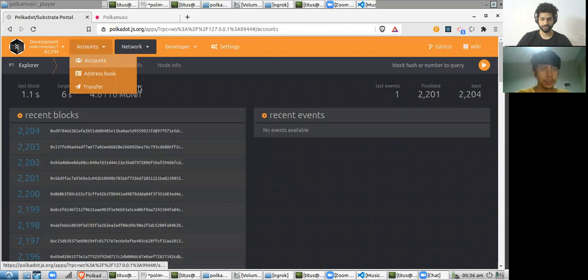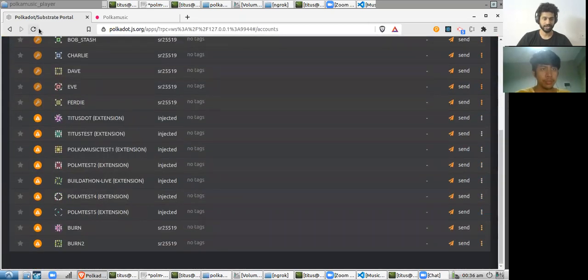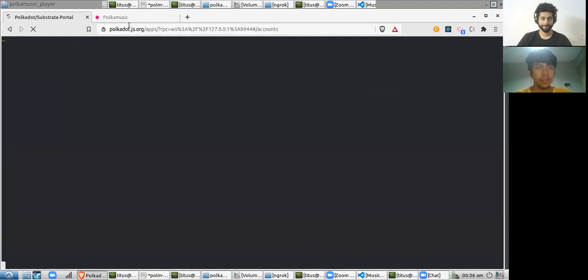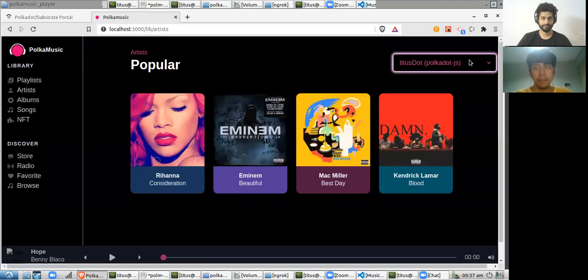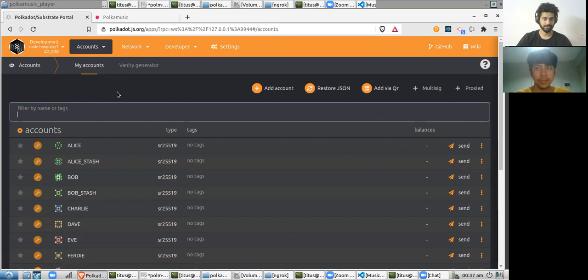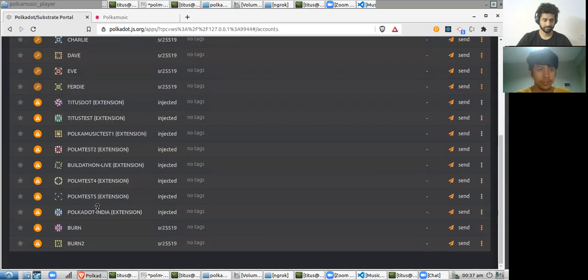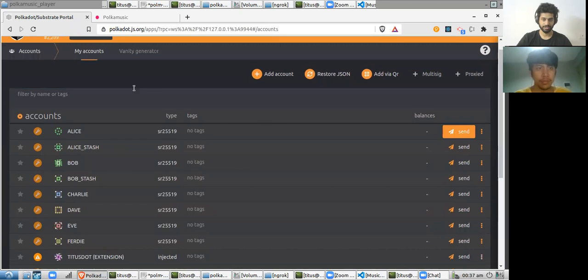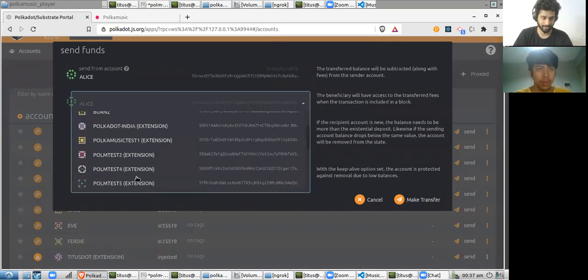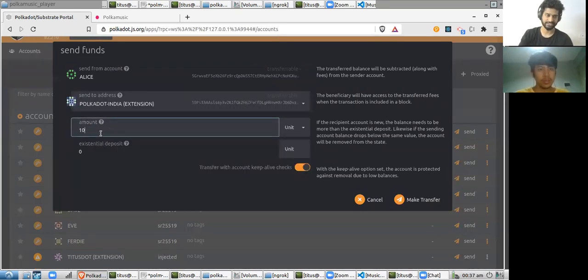So as you can see, the account was created, and we can go to the account section and when we give it a refresh, we will be able to see our new wallet that has been created and injected into our blockchain. So as you can see, it's visible on our front end as well as our block explorer. And now we will send some native tokens. We call it the PolM tokens, PolkaMusic.